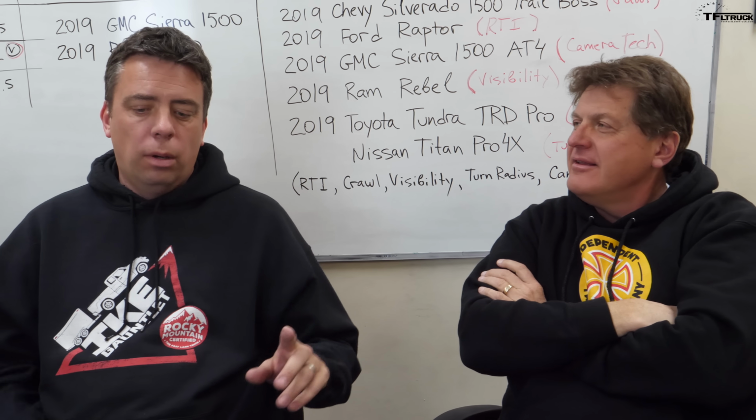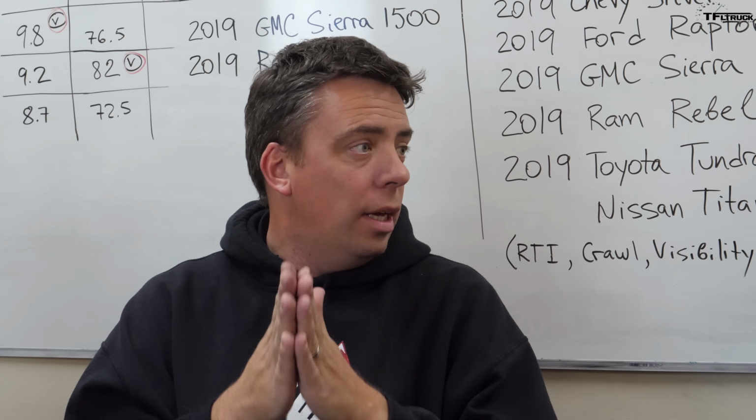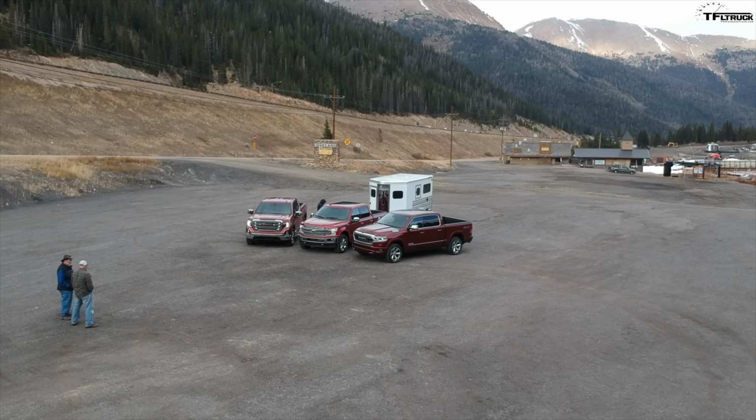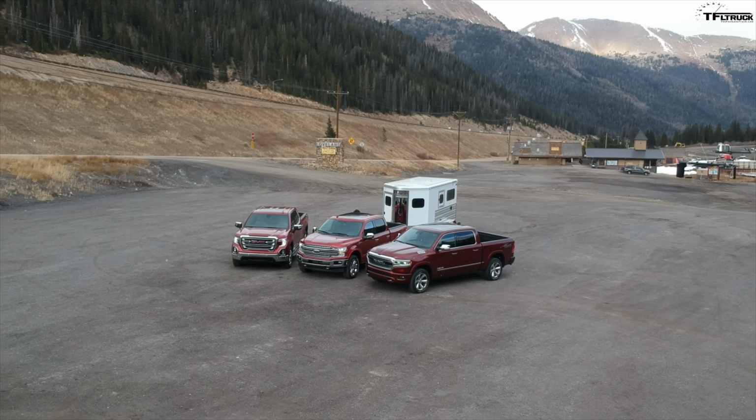I would wager though, can we just discuss the entire range of each truck, or do we have to focus on the engine that we tested? We have to focus on the engine that we tested, because that's where we got our numbers, and it would be unfair if we picked an engine that we didn't test. Well, sure, and that's the best. They gave us the best engines in all three. Exactly. That's a good thing.